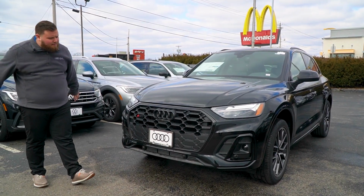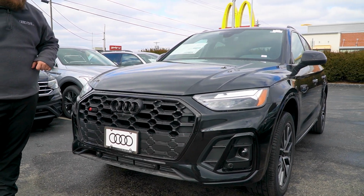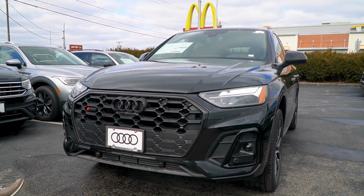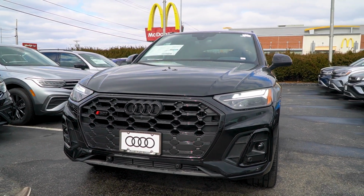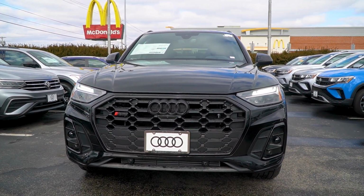Alrighty Bob, let me show you around this beautiful 2023 Audi SQ5. I know you're familiar with the brand, coming out of the one that you were recently in, but let me show you every single reason why you should lock in this bad boy.